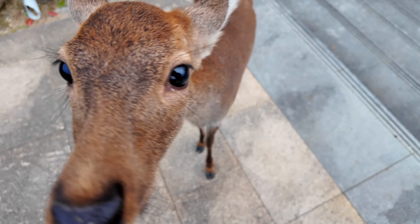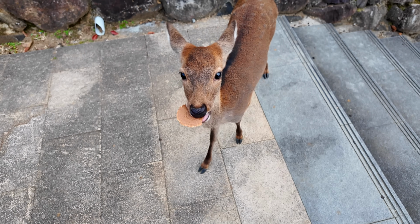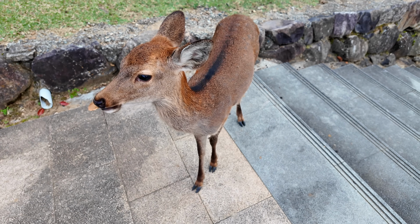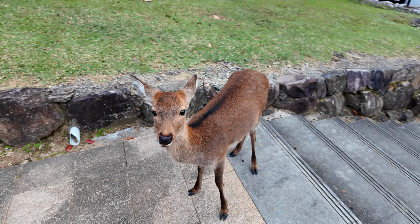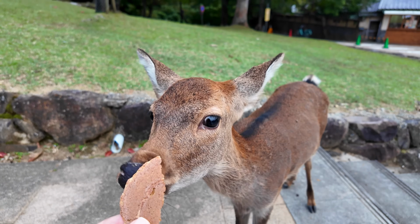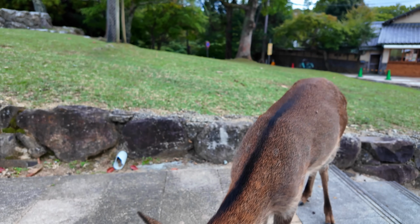Why are they here in the first place? So the deer in Nara are considered sacred, and they have become a symbol of the city and its cultural heritage. This unique status dates back to the ancient times when deer were believed to be divine messengers associated with the Shinto deity Takemikazuchi no Mikoto, a god of thunder. According to legend, he was invited from Kashima, which is east of Tokyo, to Nara, and he was said to have been carried by a sacred white deer.